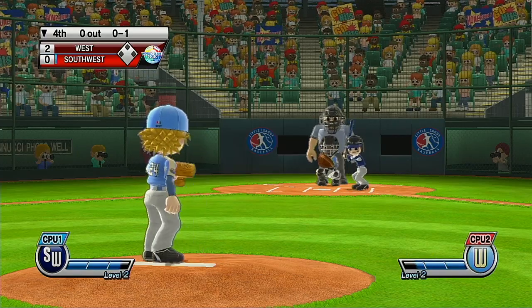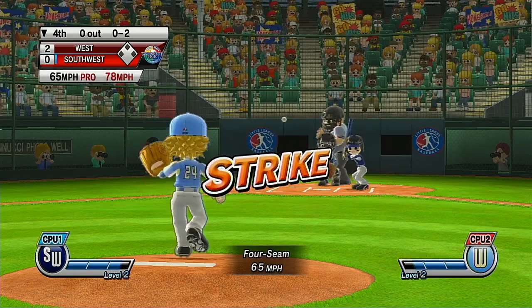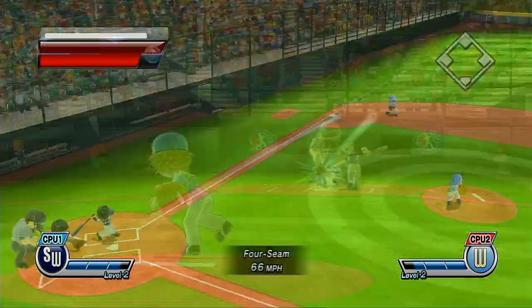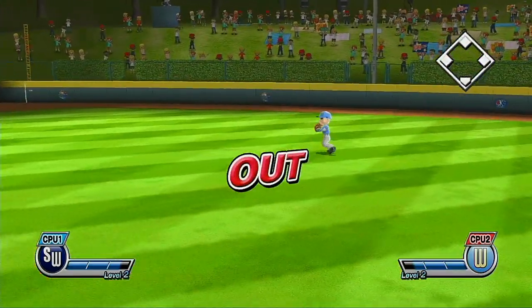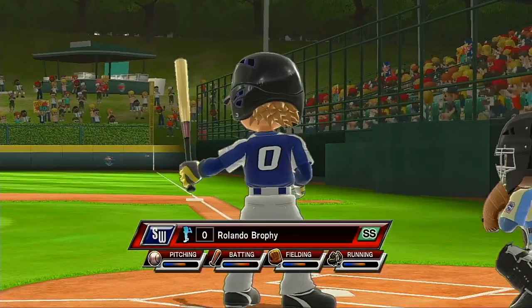Missed a chance there. Good pitch. Batter lets it go for the strike. First out. Now batting, shortstop, number 0.